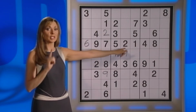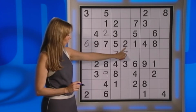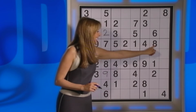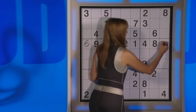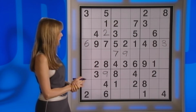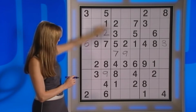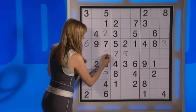Let's count from 1 to 9 to find the missing number. We have 1, we have 2, there isn't a 3 there yet, we have 4, 5, 6, 7, 8 and 9. So the missing number must be number 3, so we can immediately pop that in. That's a very quick thing, very nice thing to be able to do. Here it's the same with the column. Let's count 1, 2, no 3, we have 4, 5, 6, 7, 8 and 9. So this is also a 3.